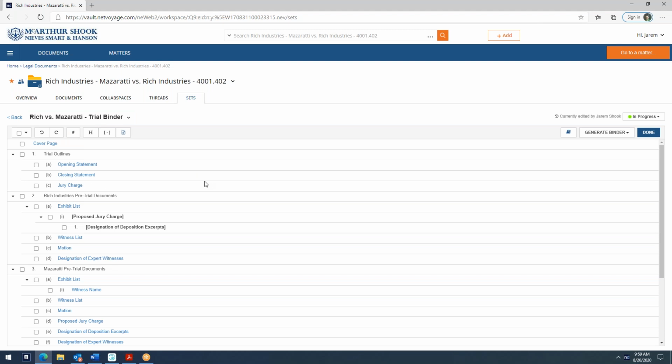And rather than having to print everything off and manually create your binder, you're now creating it electronically. So you can just go, in this case, in your courtroom, pull up your iPad and you've got all your documents together in a set there as well.